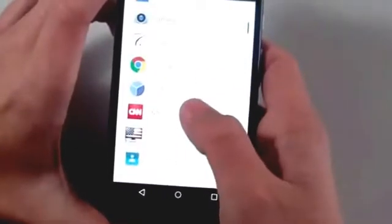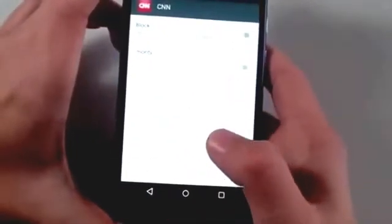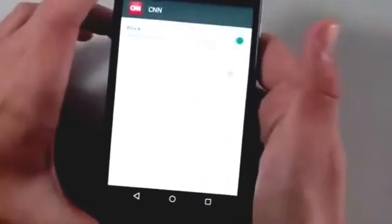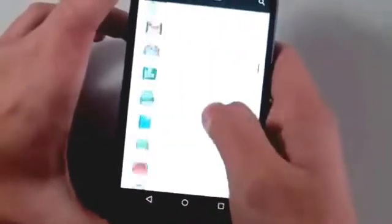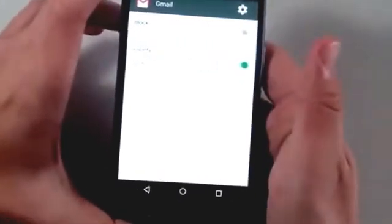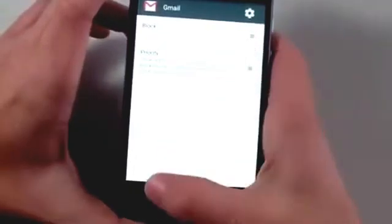So for example, if you hate the CNN app for sending you all the so-called breaking news alerts, you can click on App Notifications. It shows you an alphabetical list of all your installed apps, and you can specifically choose CNN and toggle the block option on to never show notifications from this app. On the other hand, if you really care about getting the notifications from Gmail, you can capitalize on its importance by toggling priority on this way, so when another email comes in, it will get promoted to the top of the list. So this brings me to another point, and that is what exactly are priority notifications.